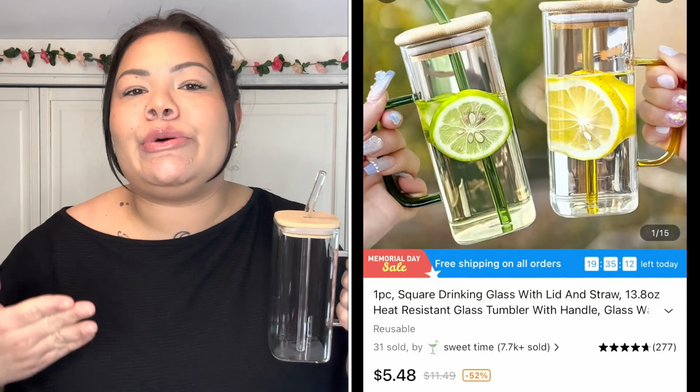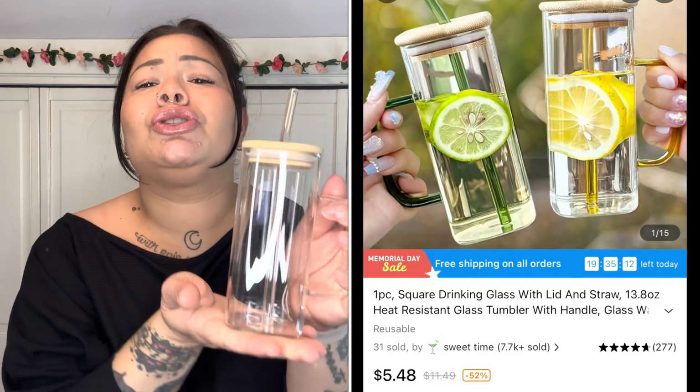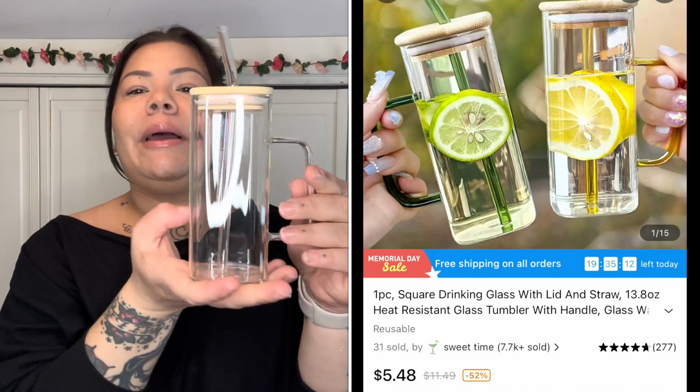It is so cute. It is so cute. Oh my gosh, this is just gorgeous with a boba tea in it, or my matcha tea. Oh, I can see my matcha tea in this. That's what I envisioned when I got this, is just my matcha tea.